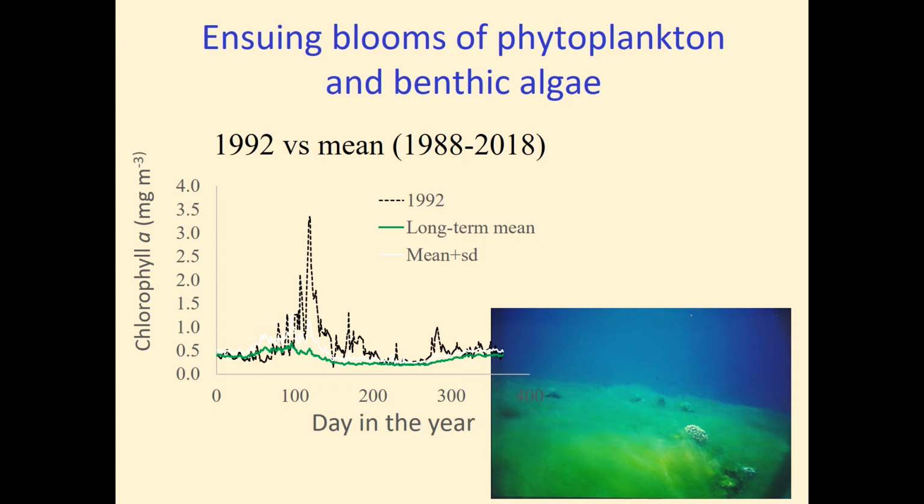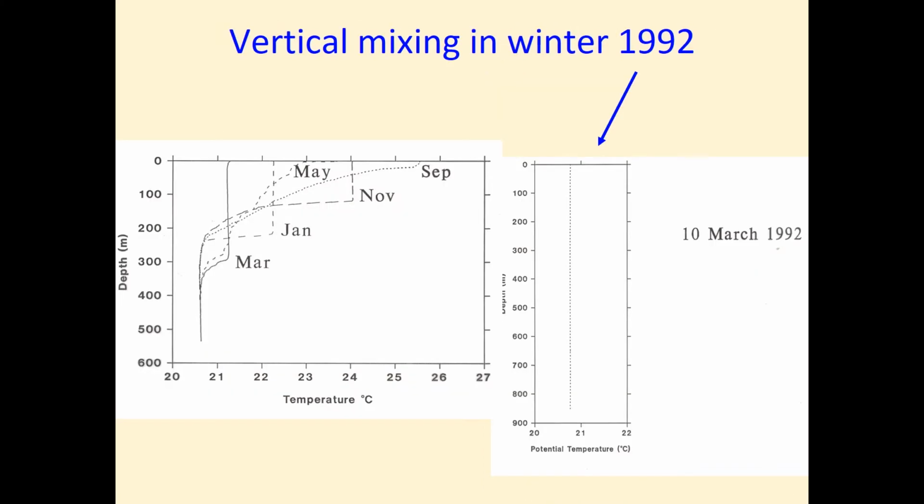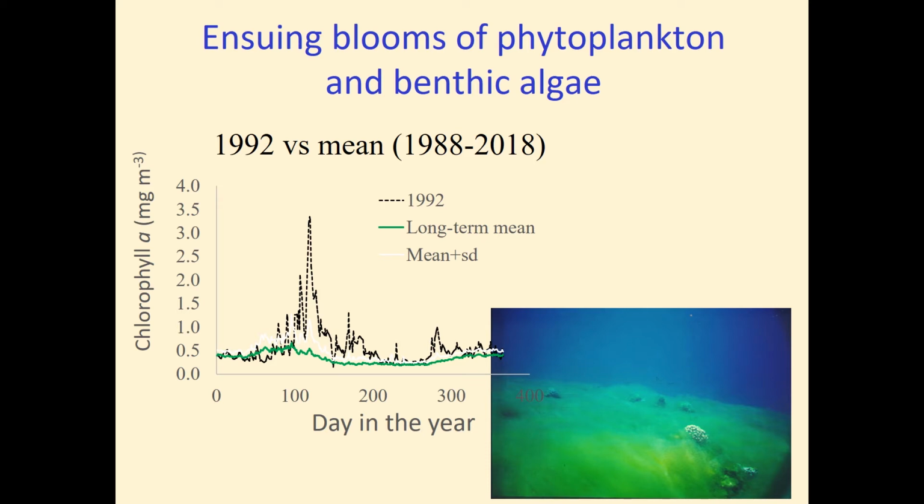Here, these are the algae, and these are the phytoplankton. So both the phytoplankton, that's the bloom, the spring bloom during the spring of 92, reached 3.5 milligrams per cubic meter. That's similar to the green water that you find off California, or Southern California, and we never find these values in the Gulf of Aqaba. It's still pretty blue and transparent water.